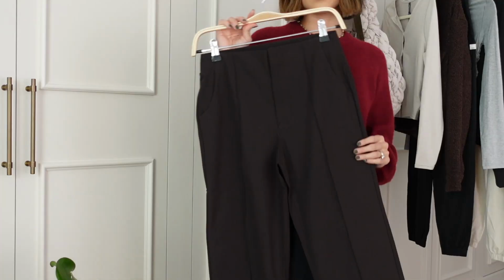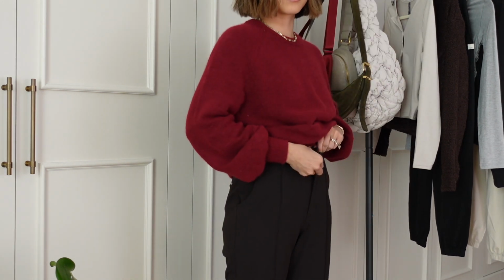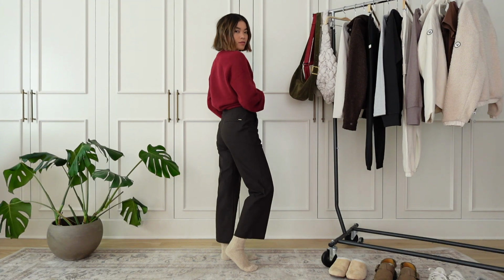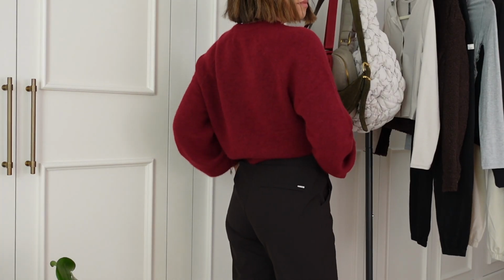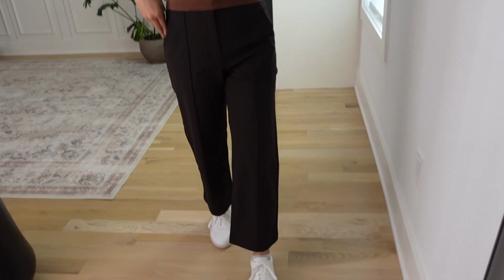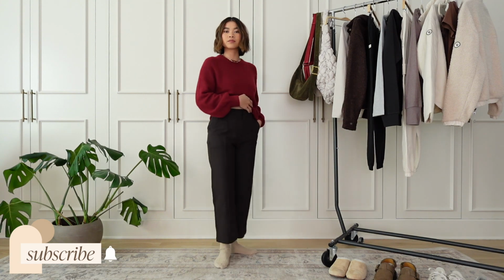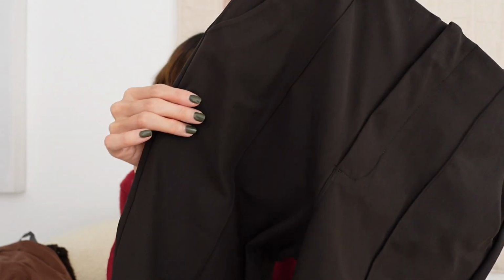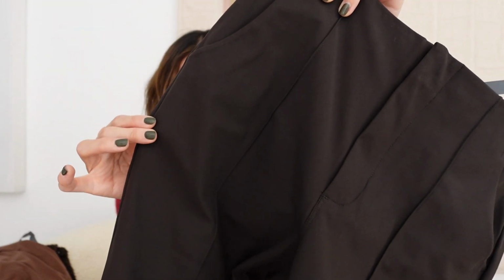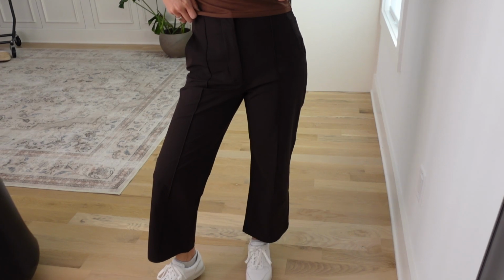Starting off with these pants, you guys, I have found the most incredible athletic material tailored pant. These ones are a crop length, so if you are 5'2", 5'3", I would say even like 5'5", these are such a good length, especially on me. I love where they hit on my ankle. These are so amazing though. They feel like a pair of athletic pants, like they have this almost moisture wicking material feel to them, but they look so nice. They look like a tailored pant. They have this seam down the front of them, and I just seriously love everything about them.